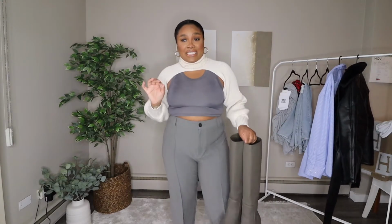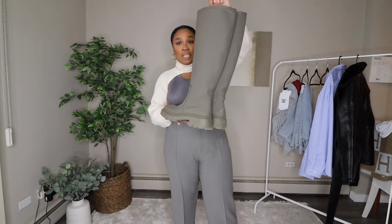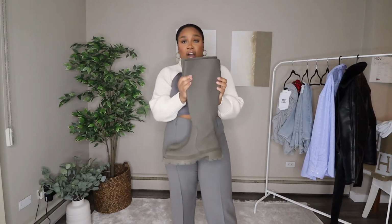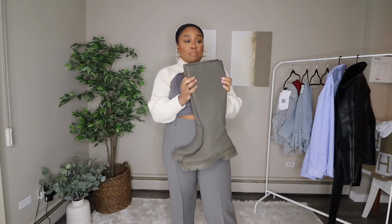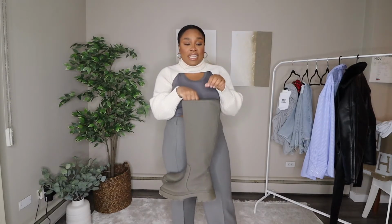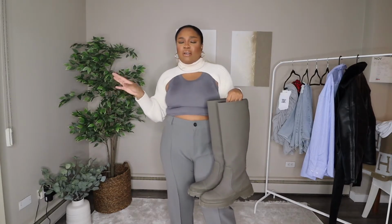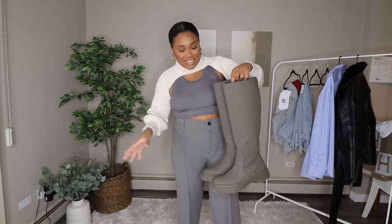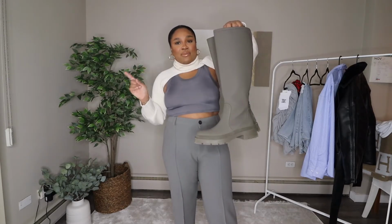And then the last item that I picked up from Zara are these rubber boots. These are everywhere on Instagram. Everybody's mama has this boot. And it's so funny because when this trend came out, I looked at it and I was like, oh, that's cute, but nah. And then when I saw it on social media, I got influenced by the influencers. I was like, oh no, I like this boot. I need to get this boot.